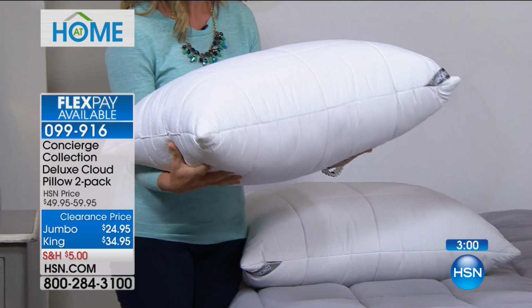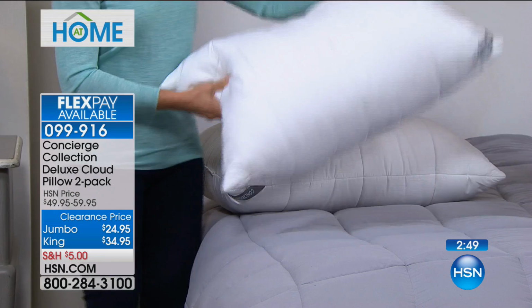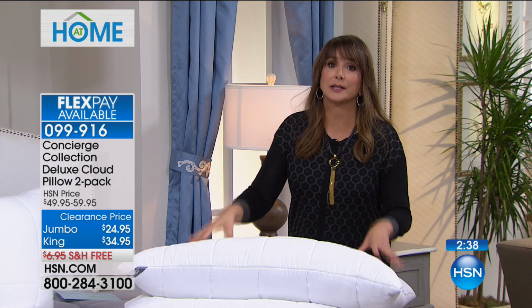King size, so I was talking to Aaron, my producer. King size is selling like hotcakes, okay? Because it's just such a great value. The twin size, which is called jumbo, because they are oversized, but they'll still fit in your standard pillowcase. Guys, this is time to refresh those pillows. If you can't remember the last time you bought pillows, that's probably a sign.